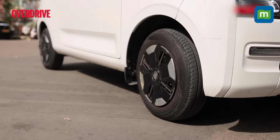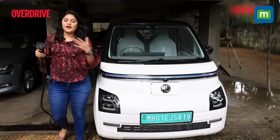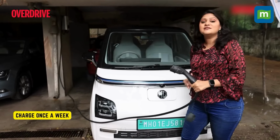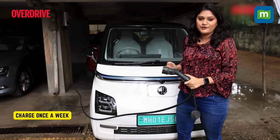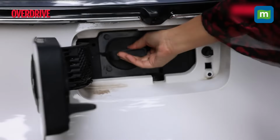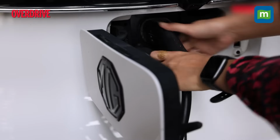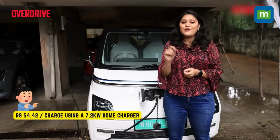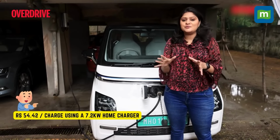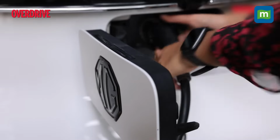So just to give you an idea about my daily commute, I end up traveling around 20 kilometers. And I have to charge the Comet once in 4 to 5 days with my AC home charger, which is around 7.4 kilowatt. But the Comet that I have is a slow charging one, which ends up using only around 3.3 kilowatt AC charging. So it costs me approximately 54.42 rupees every time I plug in this car for a charge, and that comes up to around 272 rupees per month. That's a lot of money saved, right?